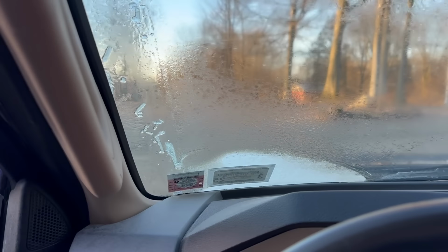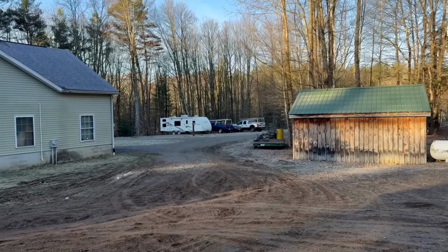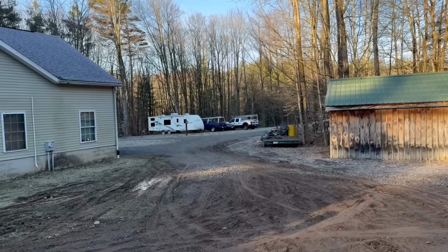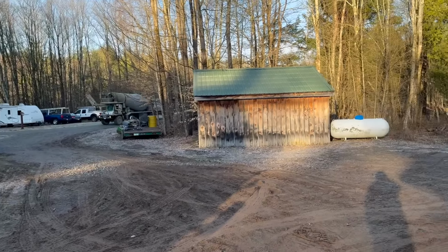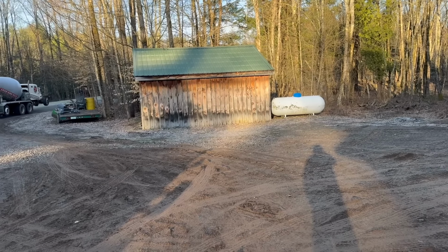Well, we'll get to the job, guys. See you there. Here come the mud guys, rolling in. And they're actually early today. Got a front loader truck. Those doors, we gotta make sure they're up all the way, too.